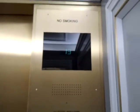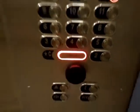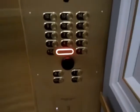Not funny anyways. I was expecting to see original Otis elevator fixtures. Still Otis controller. Here on 14. Indicators there, that rear fixtures. These things are fast, so I might have to take one more look at these fixtures.